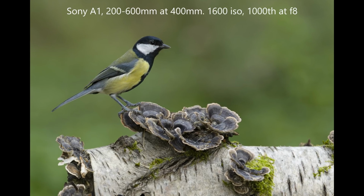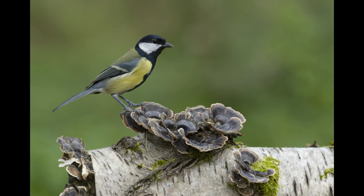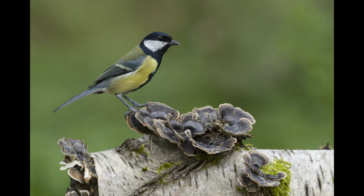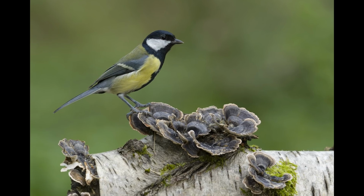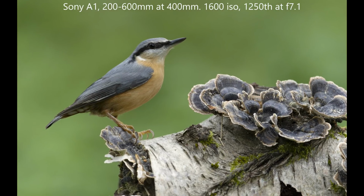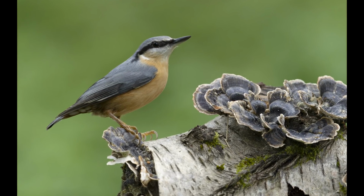Finding attractive perches for birds to land on is an ongoing task. You're always on the lookout, and I was very taken with this silver birch log covered in fungi. And I got various species, great tits, nuthatch, and almost a wren landing on top of it.